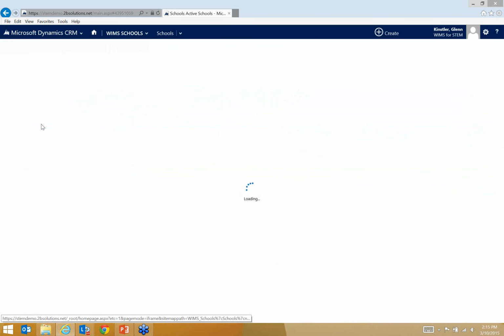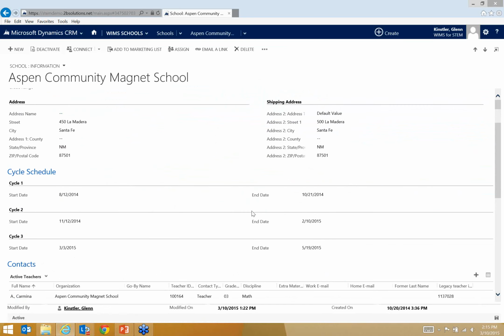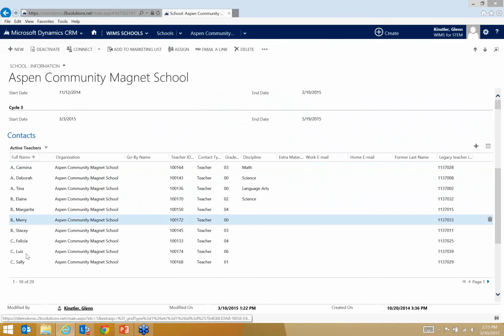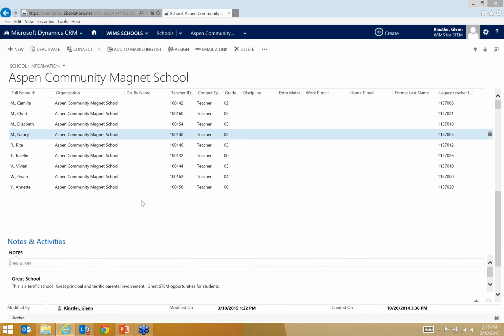So let's look at a school example. Let's look at Aspen Community Magnet School. So I've got standard contact information here at the top, principal name and contact information. I've got the address. I've also got space for a shipping address, which sometimes is different from the main address of the school. In other words, where the kits actually go. I've got my cycle start and end dates here, and if I scroll down a little bit further, I've got all of my teachers associated with this school as well. So this subgrid here is showing 10 of 29 teachers. I can keep going and see the other 19 of them.